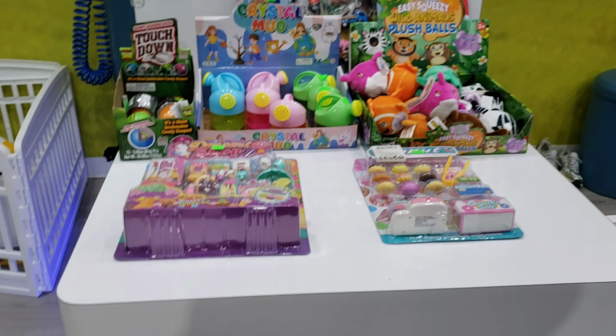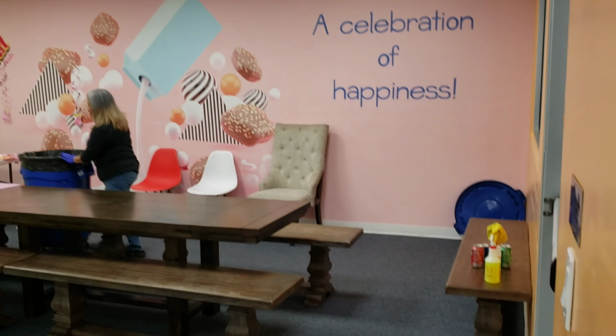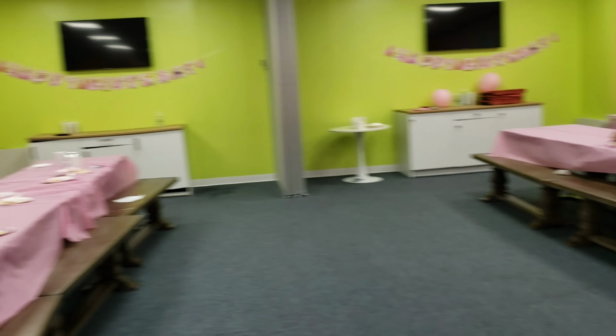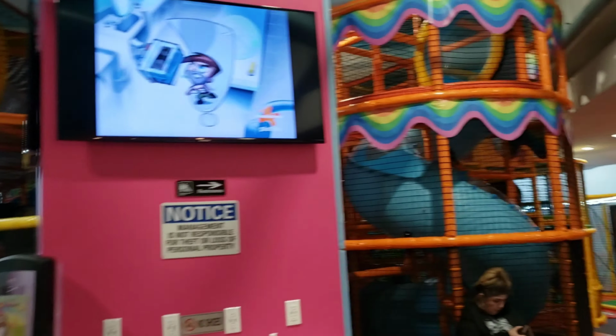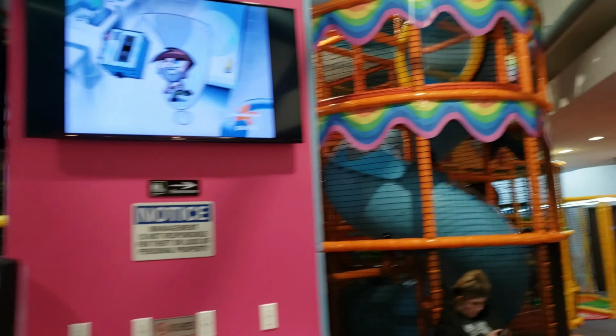There are some things you can buy, like food, some ice cream. They have like a concession counter where you can buy various snacks and whatnot. There's a party room where you can actually hold parties for little kids. So it's kind of like an all-in-one location. There's several of these in Vegas, like LOL Kids, as well as Kangaroo. So they're all kind of similarly set up.